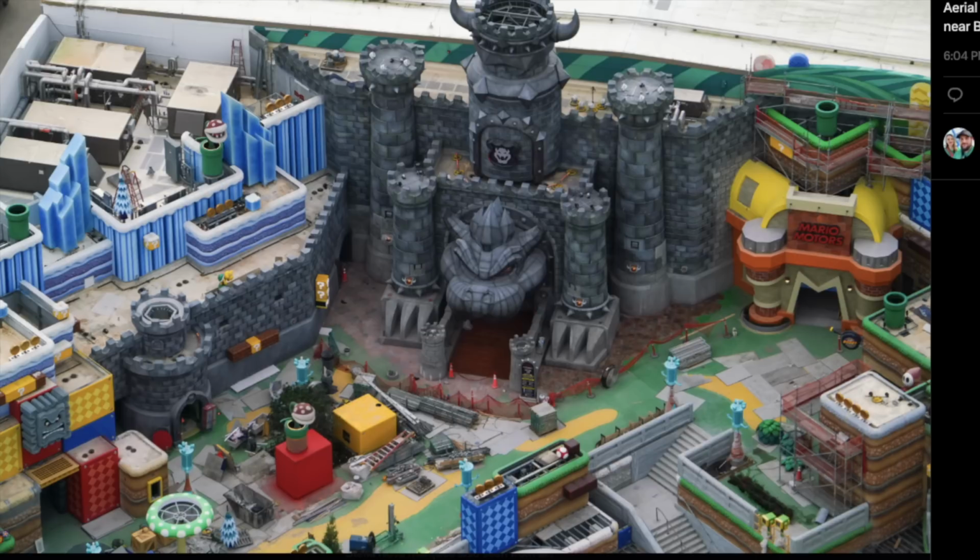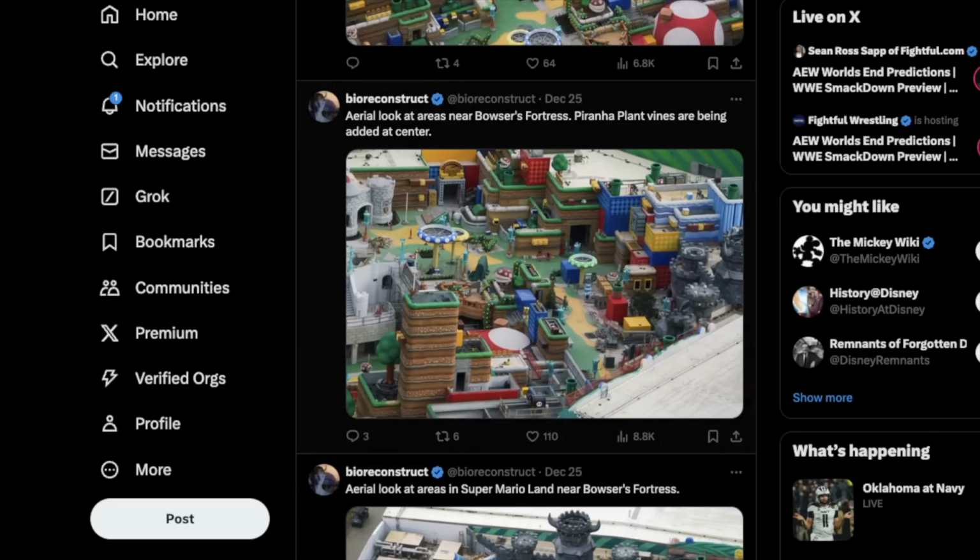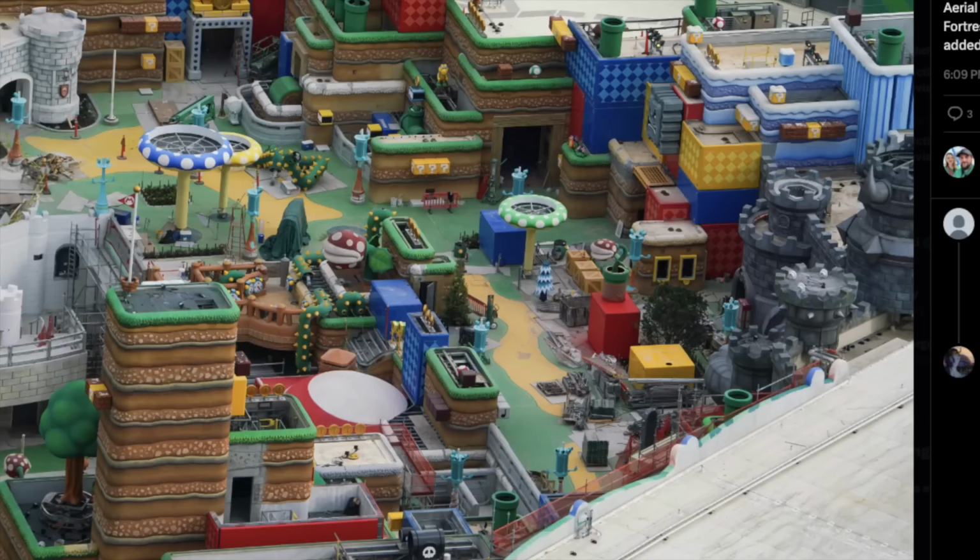More added details here, just another open view of everything. Pulling back here, we have some piranha plant vines being added to the center of the land, and you can see these mushrooms as well. They're still working on the mushrooms over to the left, the yellow and blue mushroom. I mean, this just looks amazing, guys. This is getting so close.